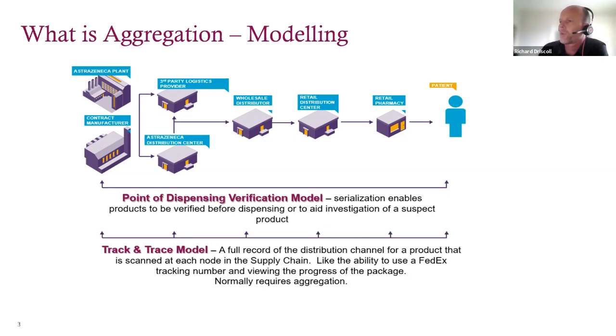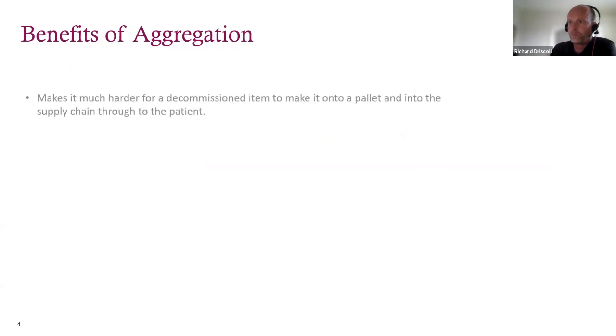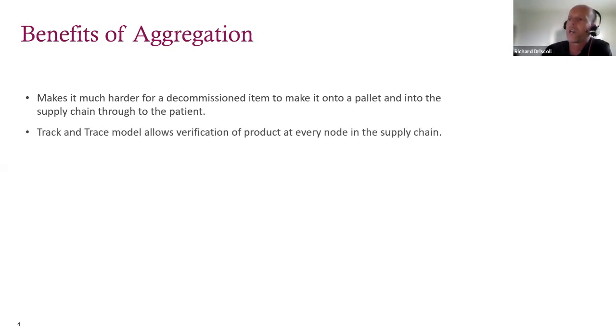So there are some notable benefits to aggregation. First one being it makes it much harder for a decommissioned item to make its way onto a pallet and through to the patient. With aggregation, you're forced to do what's called a 100% reconciliation, which I'll get into as part of the data accuracy piece. And as I said before, the track and trace model allows the verification of your product at every node in the supply chain, so you have much greater visibility.